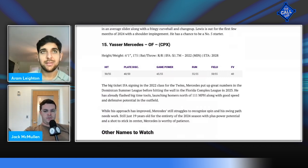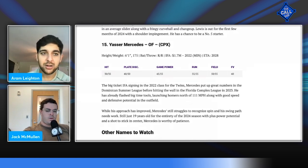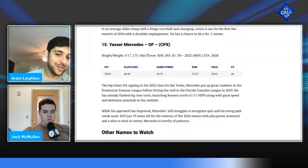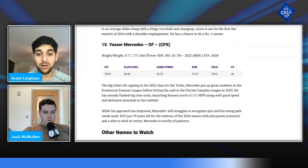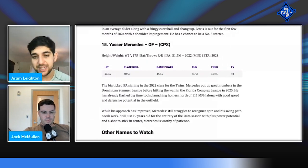So that made me more willing to overlook, I think, some of these swing path issues that he has. Very similar swing components that we were talking about with Kalai Rosario. And when you have a player that's a little bit younger, that's hitting the ball at times even harder and can give you defensive value, I'm going to go with Mercedes, even though Rosario is proven to be able to at least hit in high A, and Mercedes is now proving that he can hit at the complex, and we'll have to see that he can hit in low A.